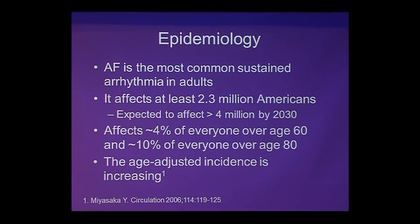And if that rhythm is paroxysmal, they may come into the physician, as one of you asked, how do we know what they're having? Do they need to have it at the time? They come in to the clinic and they have a normal rhythm. We may not know that they have paroxysmal atrial fibrillation. It's expected to affect more than 4 million people by 2030.